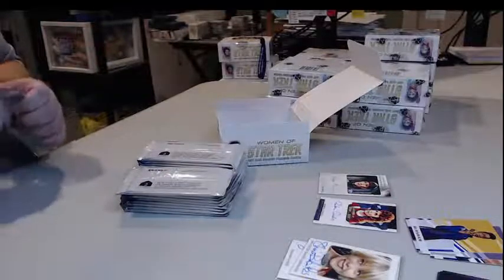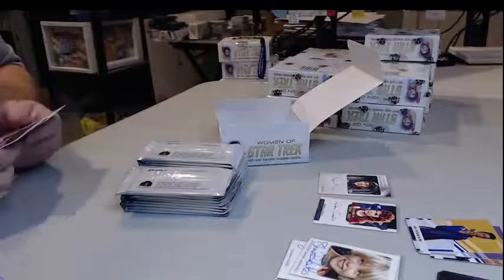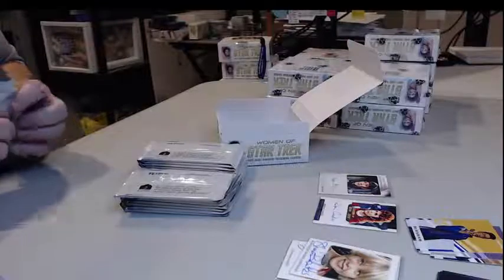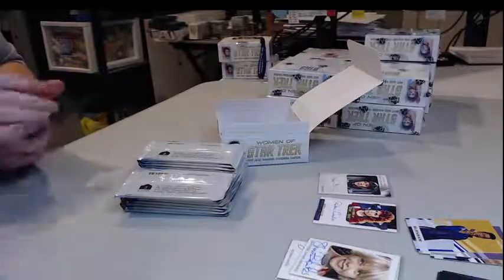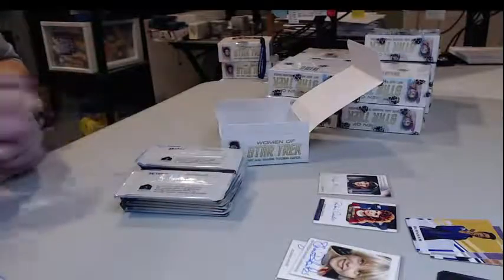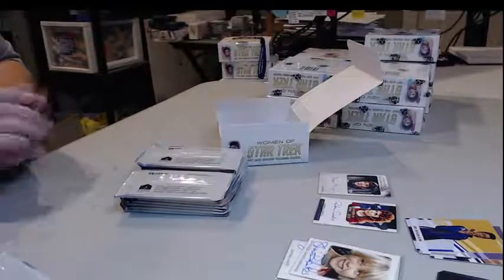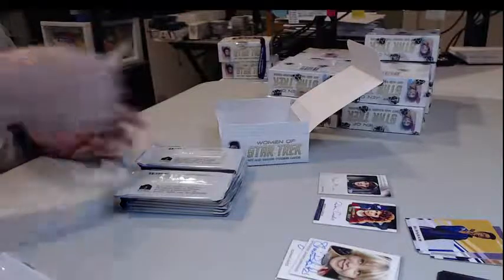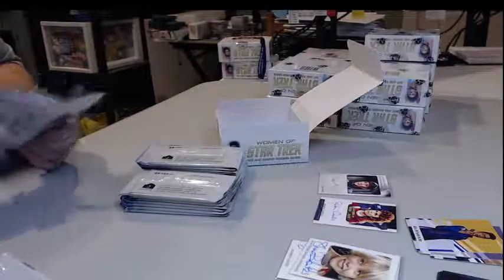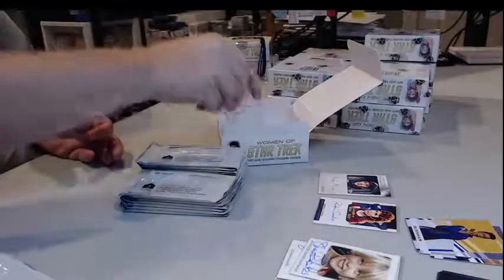Oh, she is in this set? I thought I had read that somebody said that they didn't get her. Yeah, I knew she had signed in the past. I thought she was not in this set.